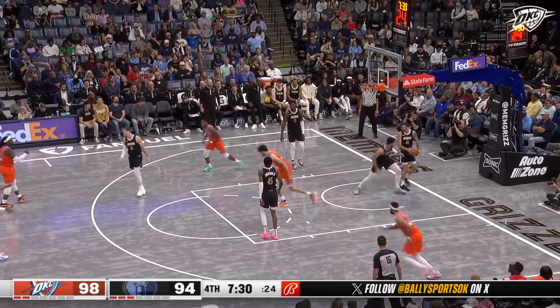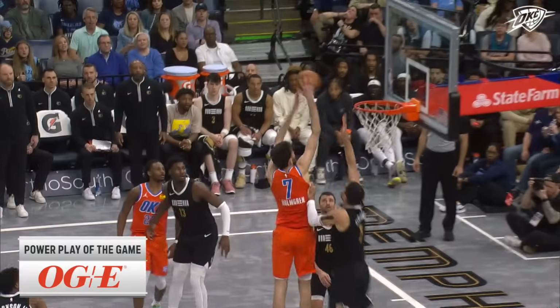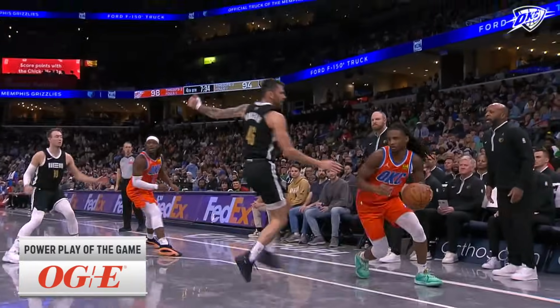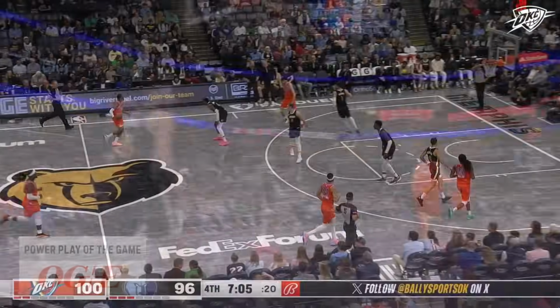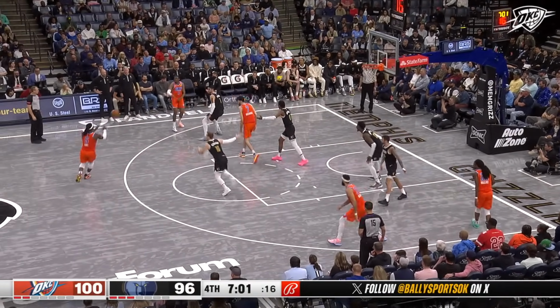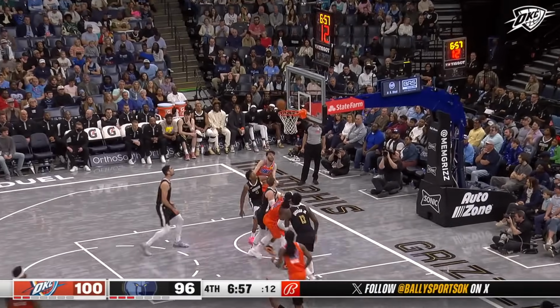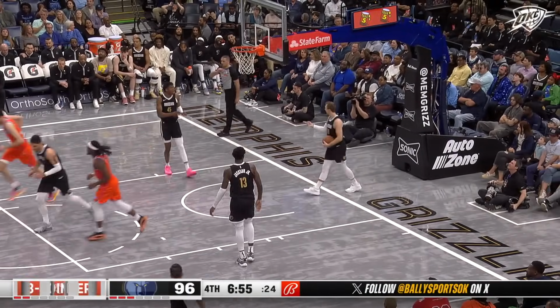Floats it up there. It's Chet Holmgren to spike it down. And this was one of those plays where the Thunder were creating a little bit of separation in the third quarter, an offensive rebound, and it leads to the Chet Holmgren spike. Well, they made points when they needed to. And fitting that this game is close. It's been close throughout. Kenrich, no hesitation. There's another three. Kenrich Williams from downtown.